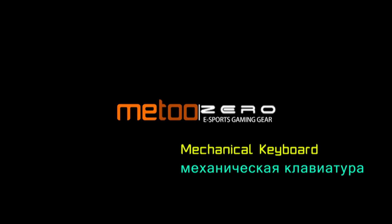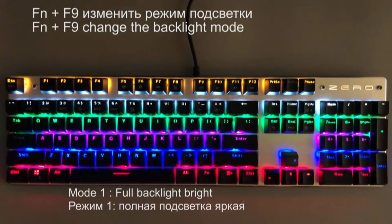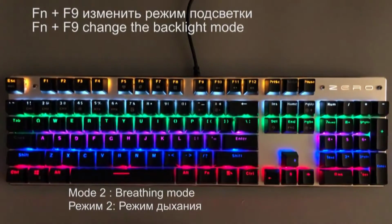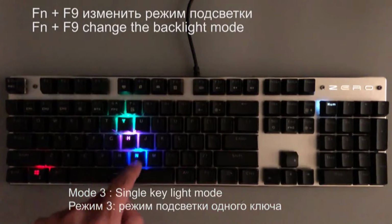Hi guys, today we review the top 5 mechanical keyboards in the market for this year. I made this list based on my personal opinion, and I tried to rank them based on their price, quality, durability and more. For price and details, please check the description below.